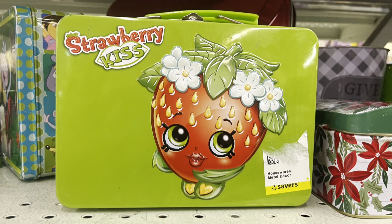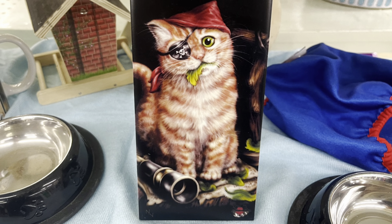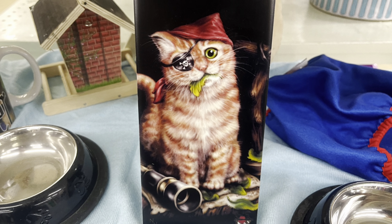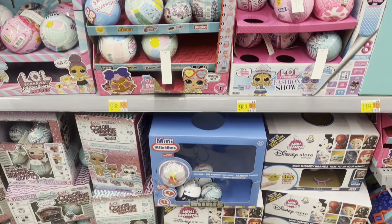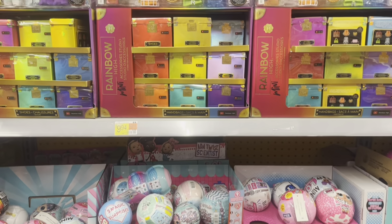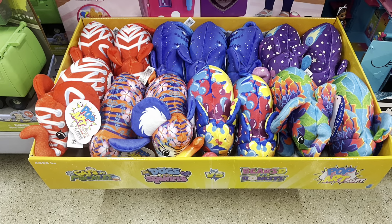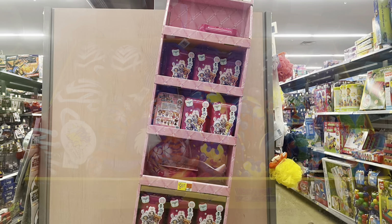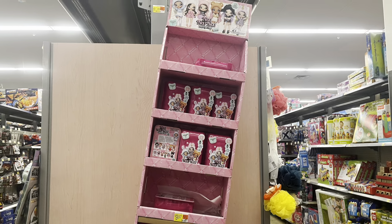And honestly, this Shopkins lunchbox was also pretty tempting, but it was in rough shape. Now, you're probably wondering why I'm showing you a pirate cat. It's because it's probably one of the most adorable things I've ever seen. It was a pirate cat painted on a piece of tile that was kind of set up like a picture frame. I didn't end up getting it because it was $7, but boy, was it intriguing. Maybe I'll go back and get it when I have a coupon.